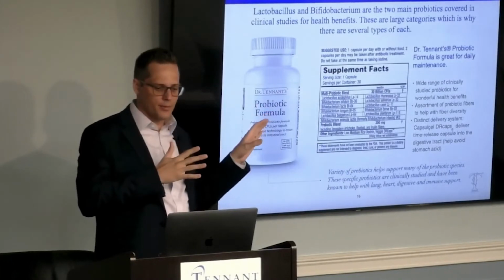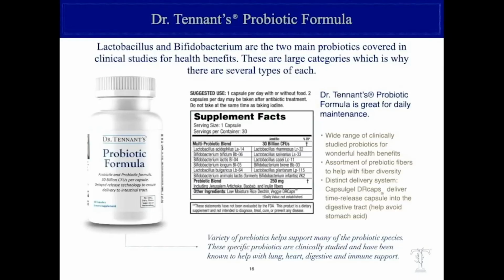And then we have Dr. Tennant's probiotic formula. When we think about why we need to replace those microbes, whether it's glyphosate, GMOs, or antibiotics, all of those things wreak havoc on the beneficial bacteria in our bodies and in the microbiome. And lactobacillus and bifidobacterium are two of the main probiotics covered in clinical studies and specifically targeted by glyphosate and several of the GMOs.